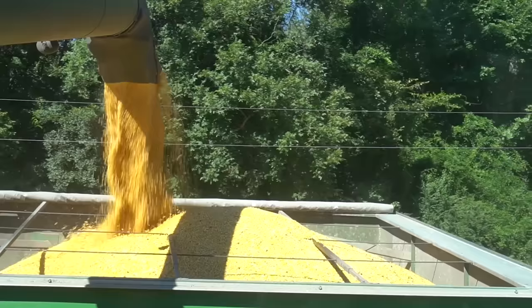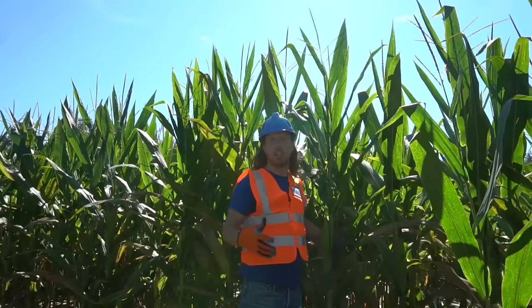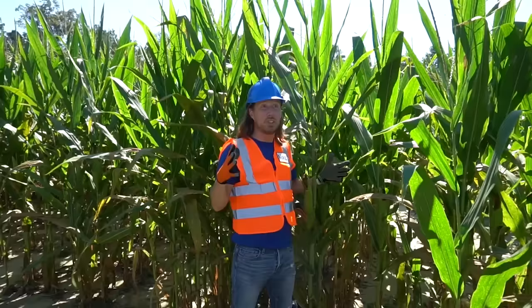Isn't this cornfield awesome? We're having so much fun cutting corn today on the farm. Check this out. This corn, you know it can grow up to 10 feet tall? Looks like it's almost there. All of the corn that we've been cutting today is going to get put into a grain bin. And then all of the farmers get to take them and put them into a bushel. Did you know a bushel weighs 60 pounds? That's a lot of corn.